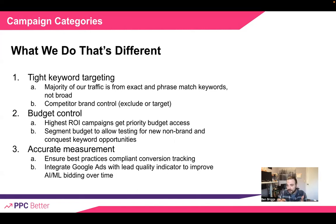But if you're not getting a good return from competitor traffic, and a lot of advertisers don't, then we want to block that out. Or it may be that we're using a competitor comparison, we're buying conquest traffic on purpose. But the big difference is with most agencies, you're just getting kind of a spray and pray approach, whereas we're giving you really tight targeting and matching the query exactly to the ad and the landing page.